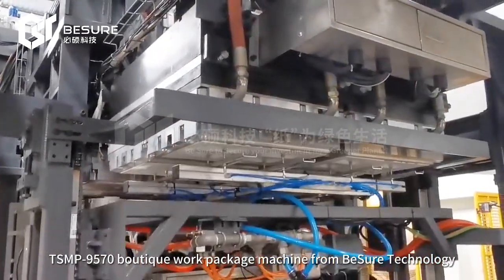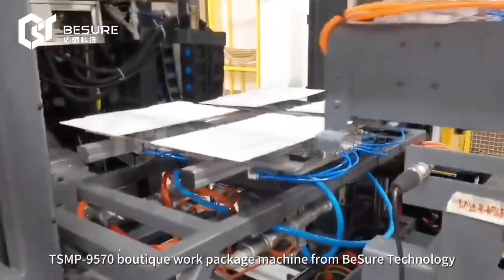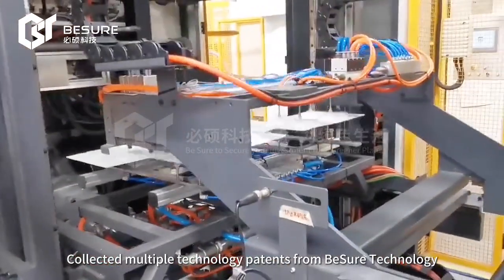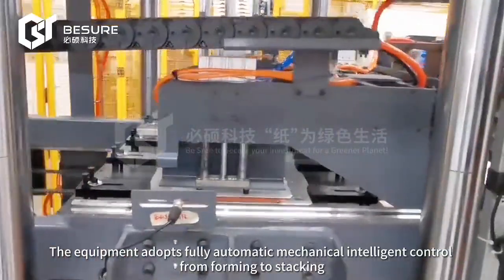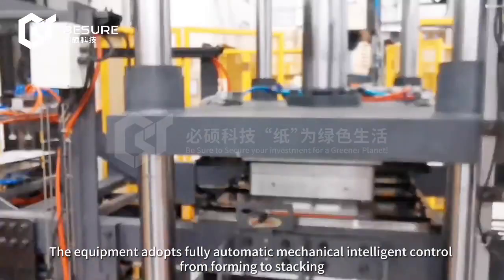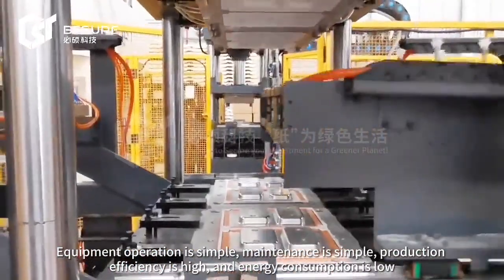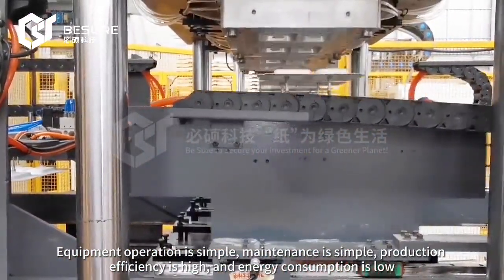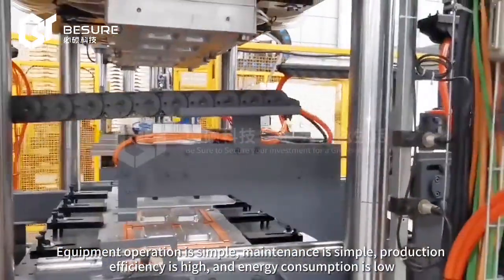TSMT 9570 boutique work package machine from Besure Technology. Collected multiple technology patents from Besure Technology. The equipment adopts fully automatic mechanical intelligent control from forming to stacking. Equipment operation is simple, maintenance is simple, production efficiency is high, and energy consumption is low.